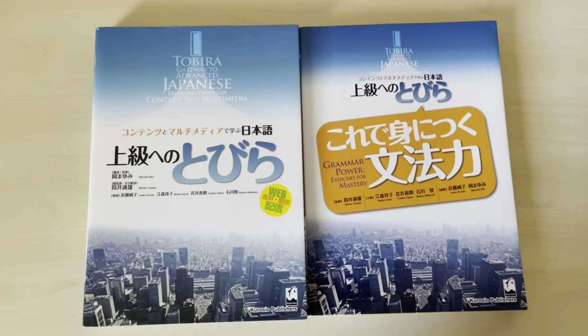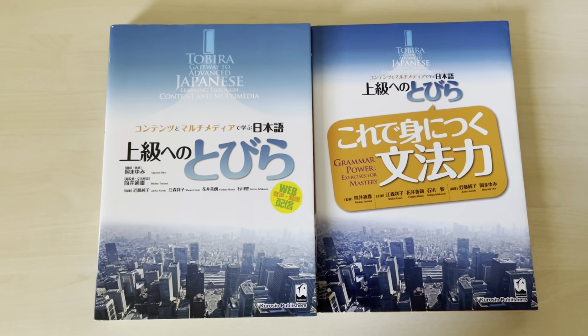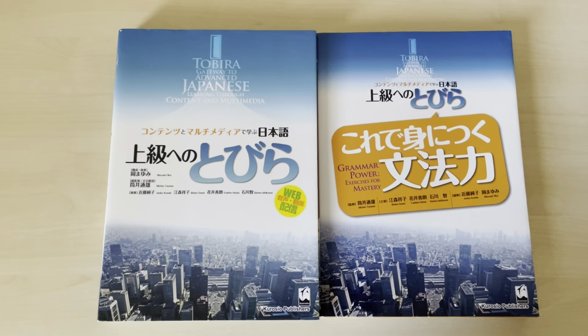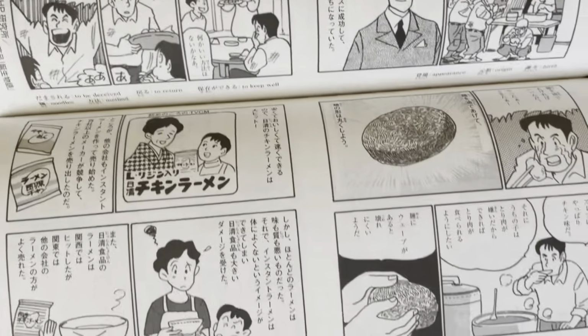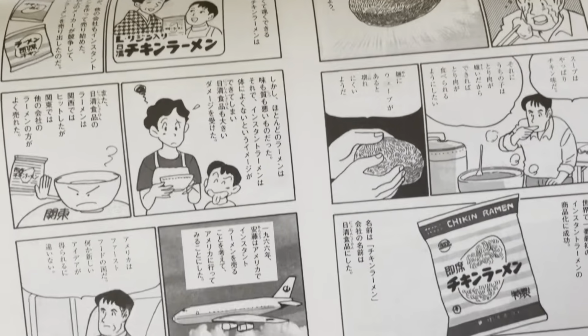So the first couple of books I have are the main Tobira textbook for intermediate to advanced Japanese and the grammar workbook. I actually won these in a speech contest that I entered way back in March of 2021. I won first place and this was part of the prize. And I haven't really made good use of it.